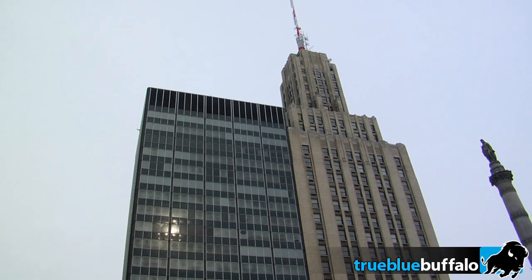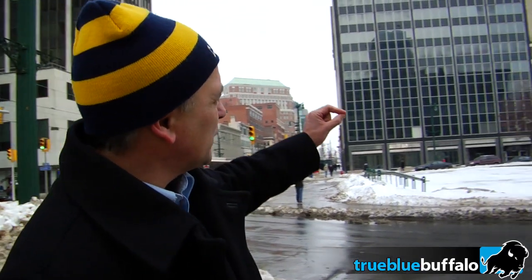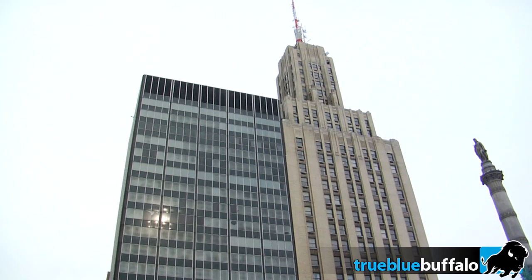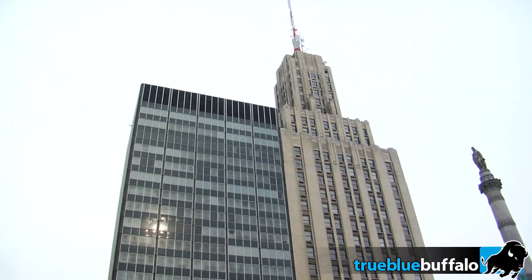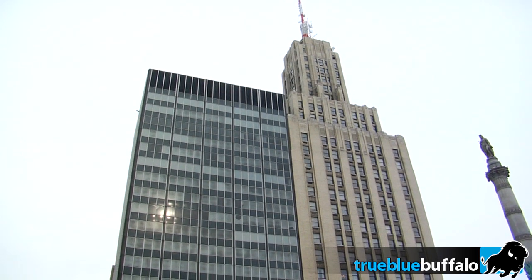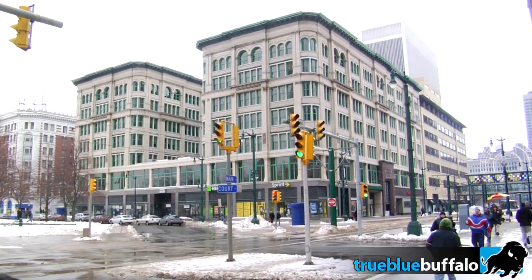It also actually is fairly respectful of the Rand Building next door, because if you look very carefully, the very top colored glass panel nearly matches the first setback of the Rand Building. So very good building, subtle architectural features, and then ground floor retail at the base. That is so important to urban vitality.